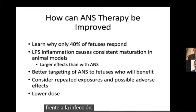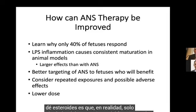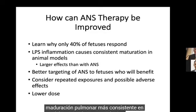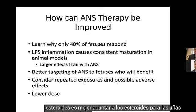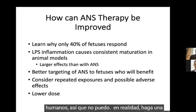So how can antenatal steroids be improved? Well, one of the things that nobody talks about when you go consent a mother to give her steroids is that actually only about 40% of the fetuses respond. Lung inflammation causes a more consistent lung maturation in animal models than does antenatal steroids. It's better to target antenatal steroids to those who will benefit, and consider repeated doses for possible adverse effects. And lower doses are important. It turns out we don't have lower dose data in the human, so I can't actually make a recommendation for what your lower dose should be.